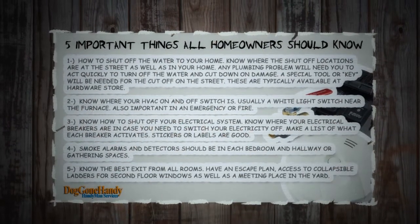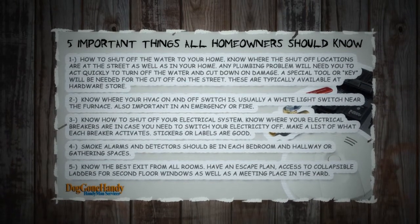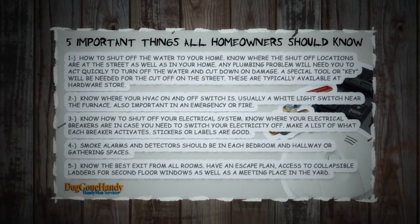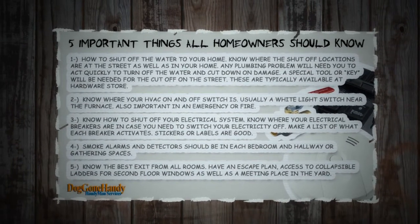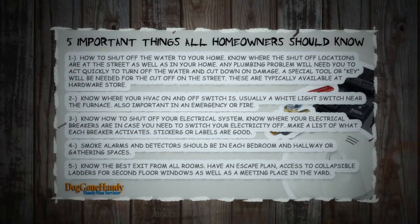So it may not be as quick, but it is very important. Very, very important. If you're a homeowner, you have to know these 5 things that pertain to every homeowner within the sound of my voice. Let's get on them. The 5 things you need to know to be a homeowner.